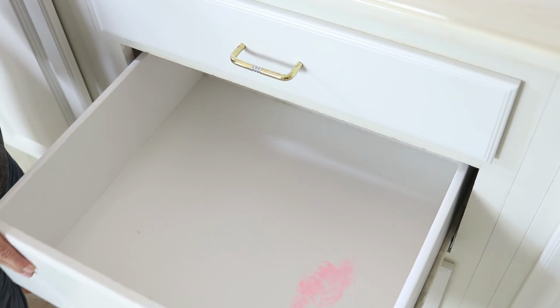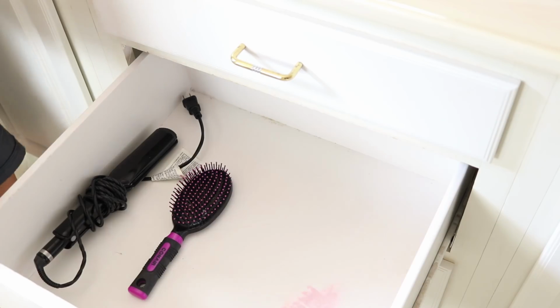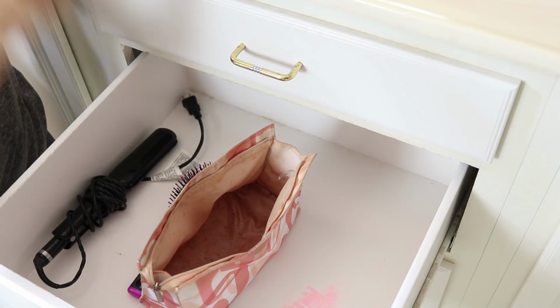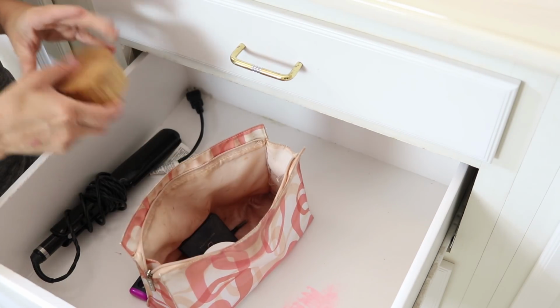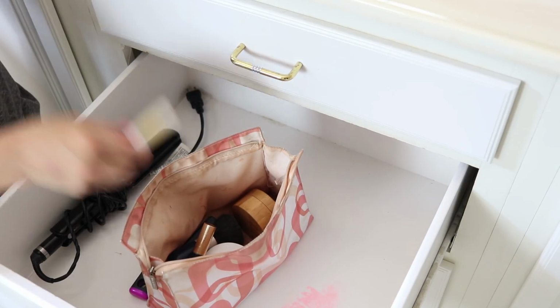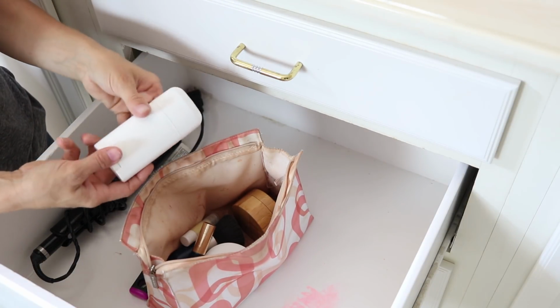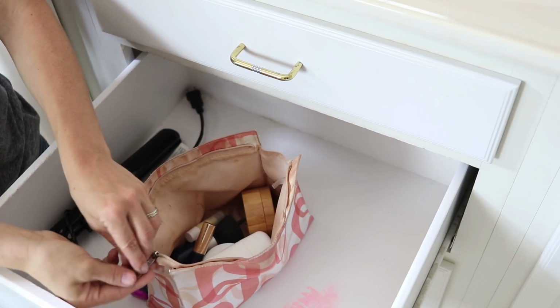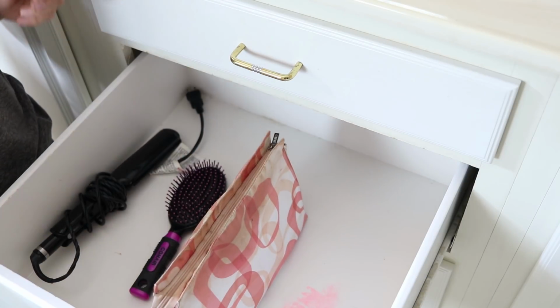Okay, so this is the drawer that I keep everything in. I just put my straightener in here. I put my brush, and then I have just a little makeup bag that I've had, again, forever, that I just put my makeup things in, and that just makes it easy so it's not rolling all around. And also obviously my deodorant. I make my own deodorant, and I also have that recipe here on the YouTube channel or on my blog, so I will share that with you if you want that.